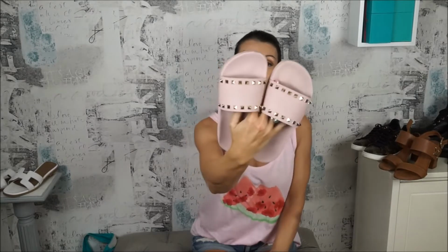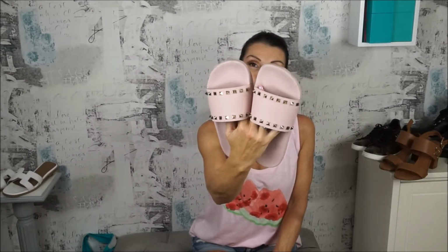And for my Valentino, I have these slides. I have them in 9. This is the pink one with studs. And they do get dirty, but you can wipe them off. I should have wiped them before I show them. So this is a pink one, light pink, with the studs. And mine is in 39.